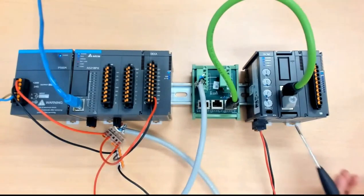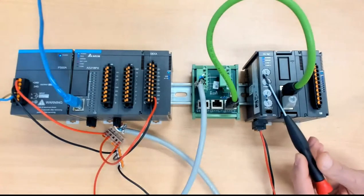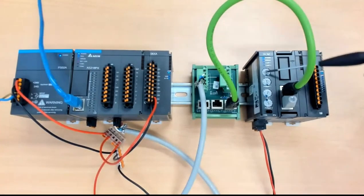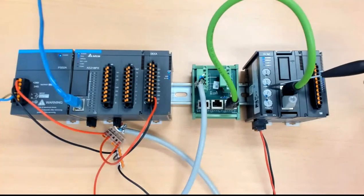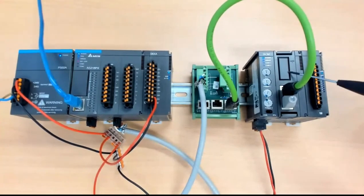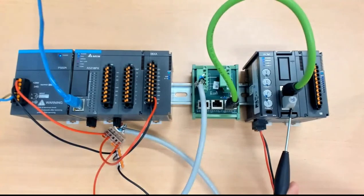Here you see the SCM module has 4 rotary switches. So it is turnable. This is ID 1 and format 1, and these are for option 1. But for CANopen, you don't use option 1, so I set them to 0. And the last 2 are for option 2, and it is CANopen right now.